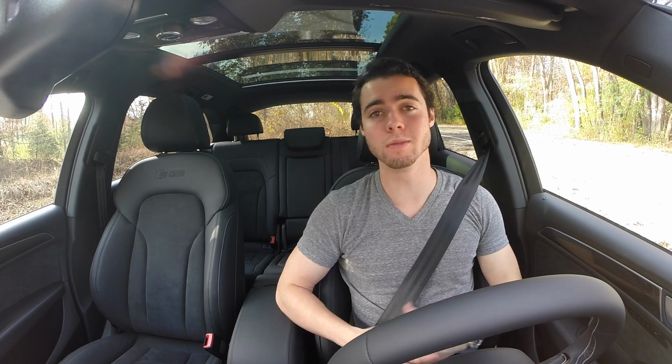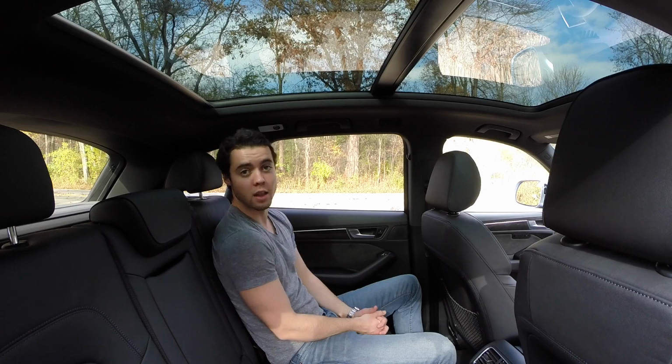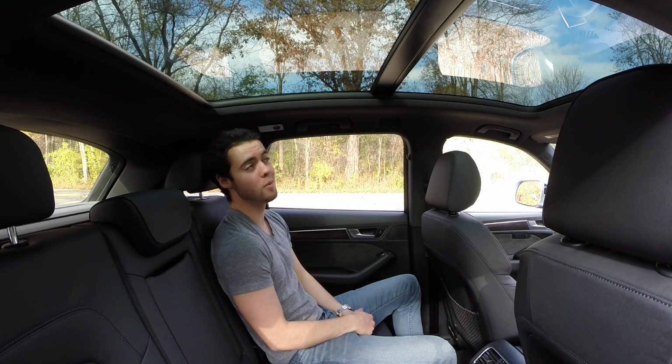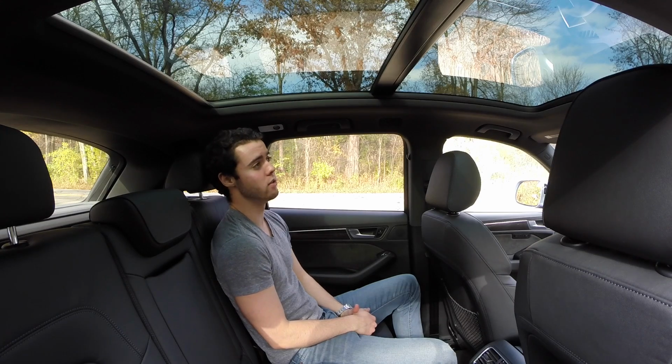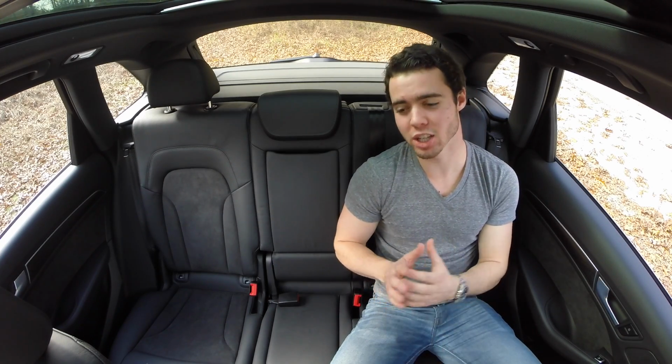Interior space is obviously vital to a utility vehicle, so let's test it out. Headroom, literally endless. In the back, rear legroom is fantastic, and once again, you've got plenty of headroom, and you can look up at this absolutely gorgeous panoramic sunroof. We've got the back of the SQ5 absolutely packed with camera gear. It does fit a lot, however, I do wish that it was a little bit deeper of a compartment.